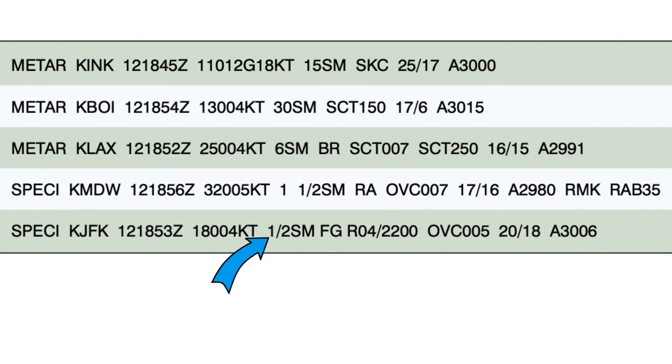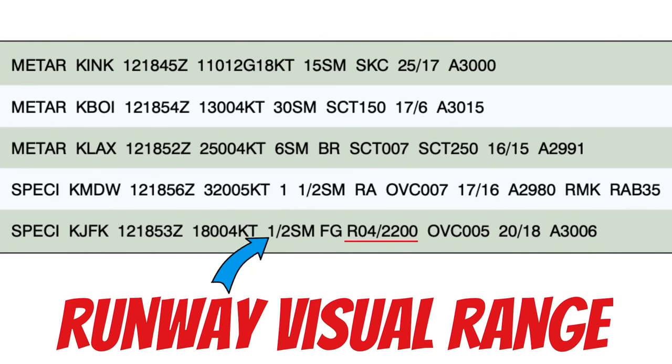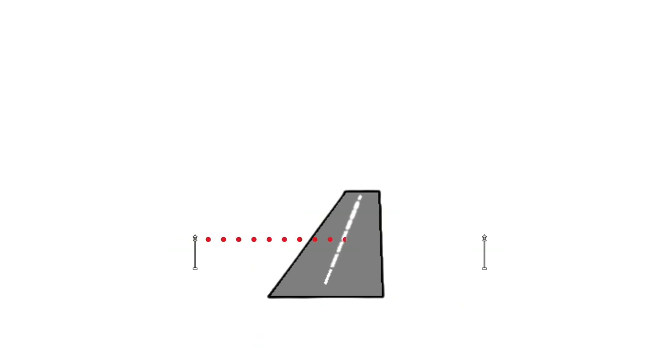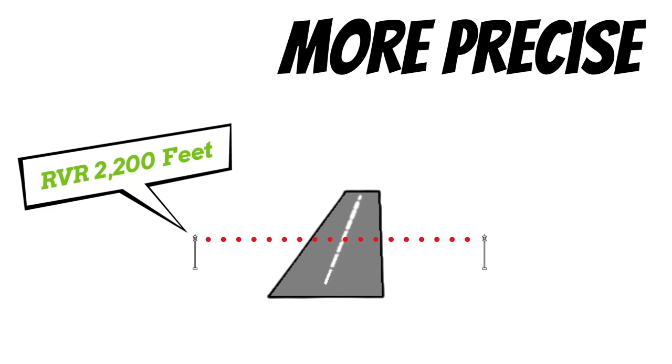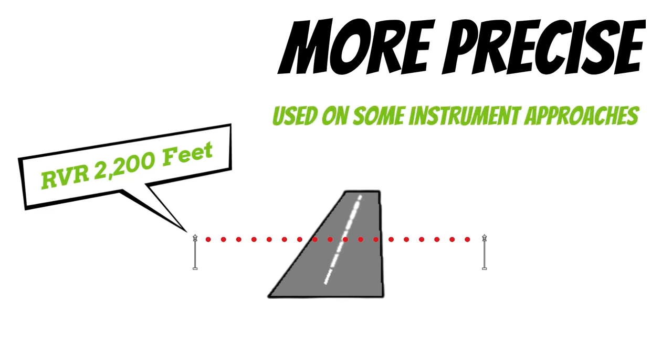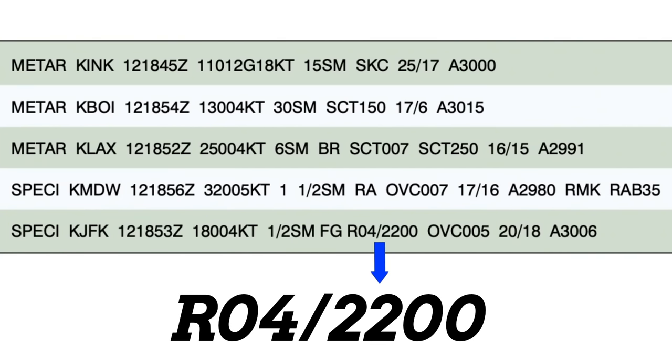Now, sometimes when the visibility is really low and the airport has the right equipment, you'll see a weird collection of letters and numbers like this. This is a different type of visibility reading called runway visual range, often abbreviated RVR. Basically, a laser beam shoots across the runway and measures the visibility in feet. As you can imagine, this is a lot more precise way to measure visibility. You'll be learning a lot more about RVR when you go for your instrument rating, but I'll at least show you how to decipher this code. And don't worry, it's pretty simple.